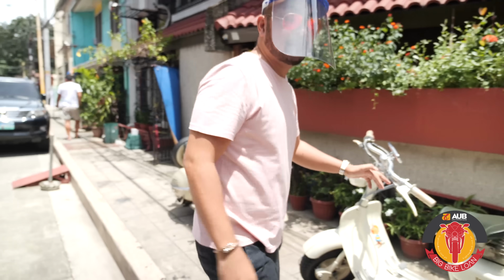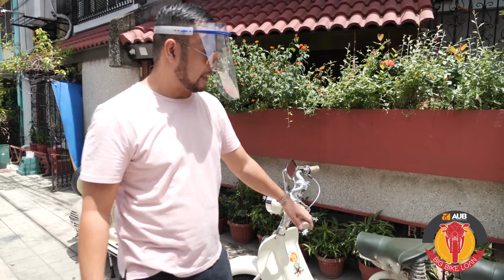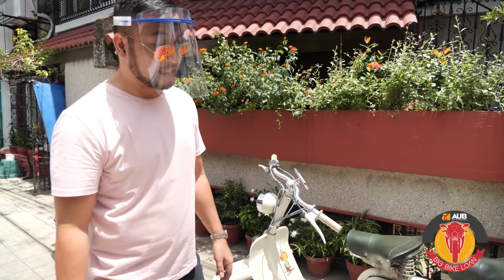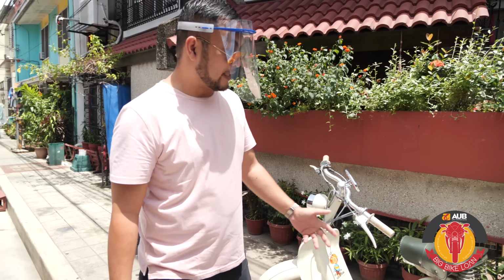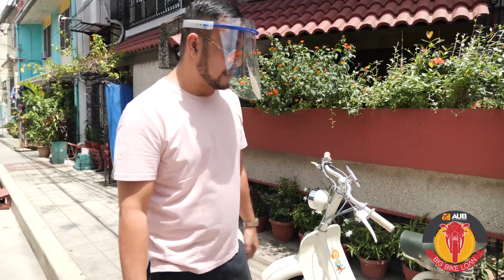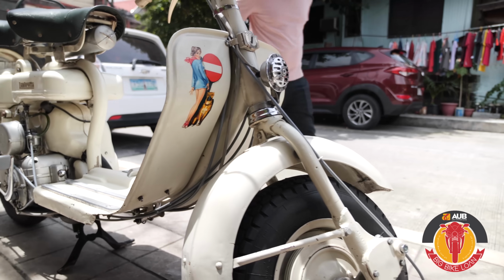Binili namin to ni Oliver Filio sa 85 years old na karirista ng Lambretta. First own niya to, pati yung papers niya, pati yung paggagawa niya, yung isang tao lang ang gumagawa. So, hindi na siya makapag-Lambretta kasi matanda na, 85 years old, from new. So, dinaside niya na ibenta sa amin. So, nakuha namin. It's still on original state, original paint, conservato, tawag sa Italiano. Wala kaming penalitan. New cables lang. Tapos nung dumating siya sa Pilipinas, ride na kagad.